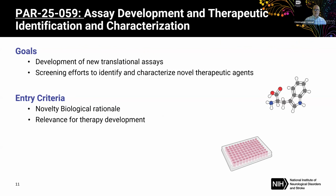Sure, Del. So I'll be introducing the announcement PAR 25059, and this is for assay development and therapeutic identification and characterization. So the goals of this funding announcement are to develop new translational assays, which are usually in vitro or ex vivo, and with ex vivo materials. And these efforts really should be useful for identifying and characterizing novel therapeutics.